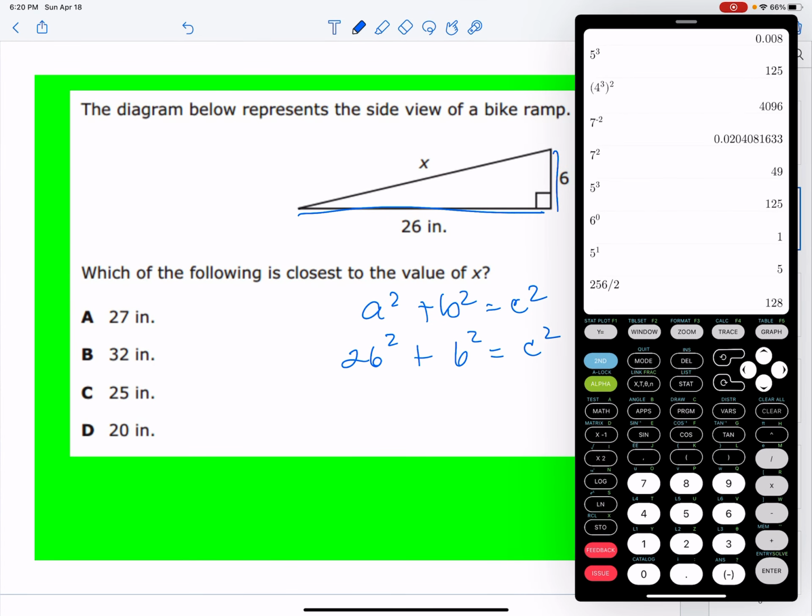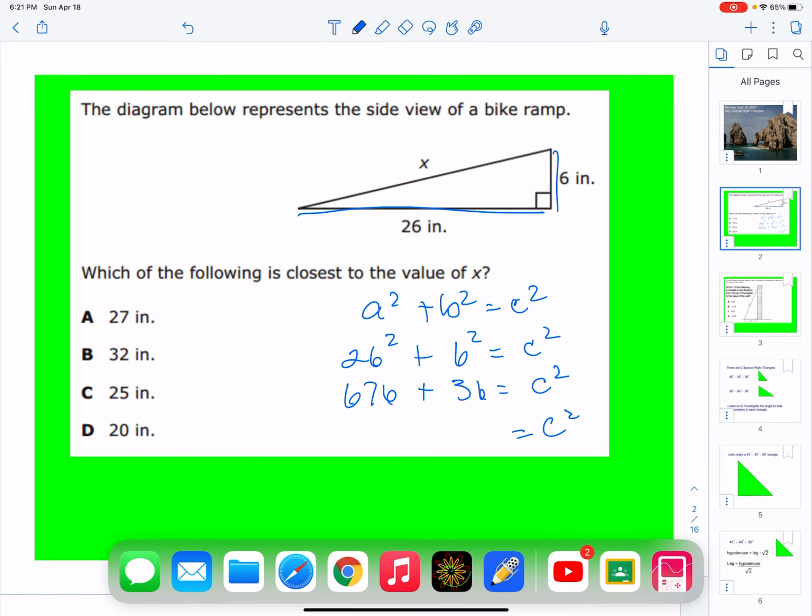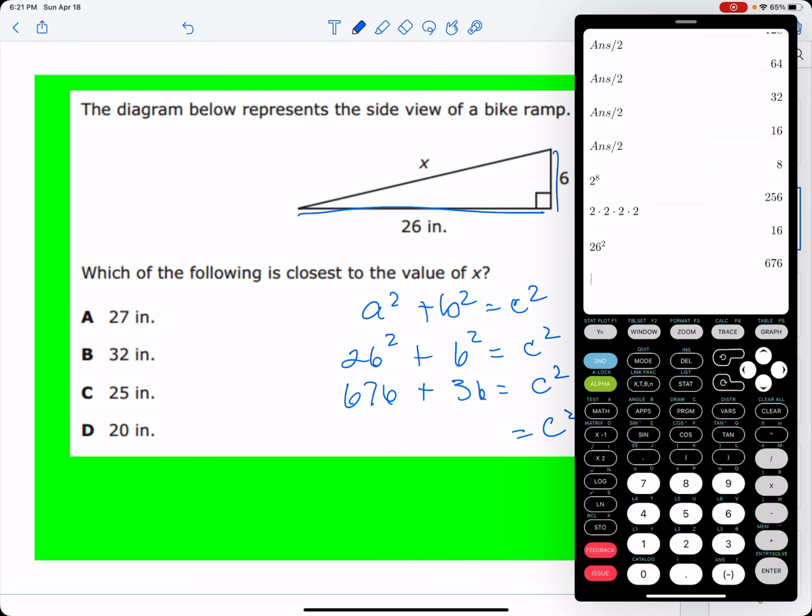and we type these numbers in. Okay, so 26 squared gives us 676. 676 plus 6 squared, which is 36, is equal to c squared. So then we're going to add these together. 676 plus 36 equals, and we get 712.